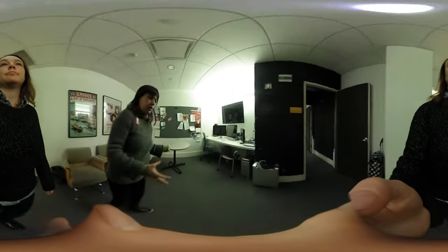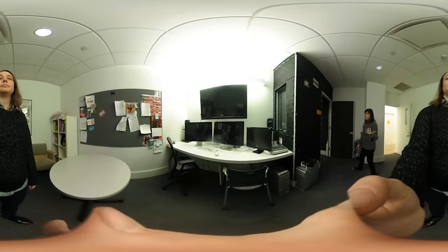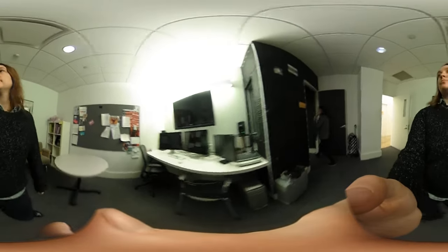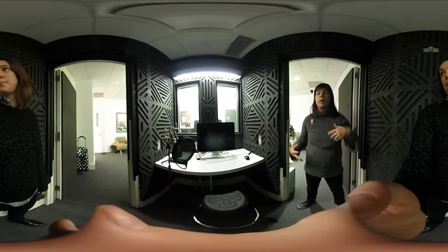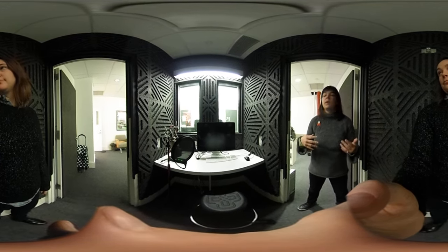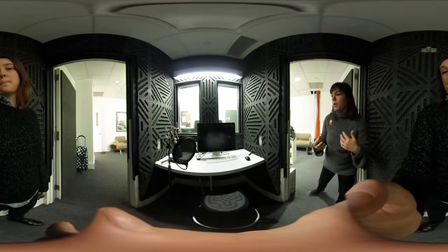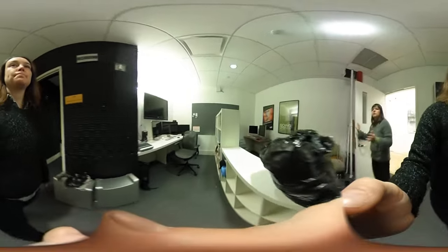This is our largest edit suite, same kind of setup, and then we also have our own voiceover booth, very helpful for all your diaristic voiceovers or recording music or whatever else you decide to incorporate into your film practice. This is our other large edit suite. This one's a double.